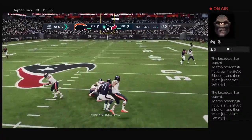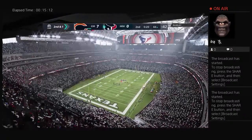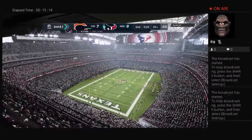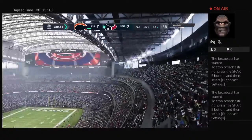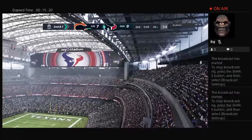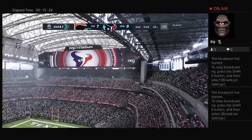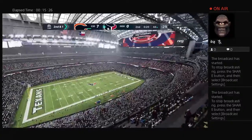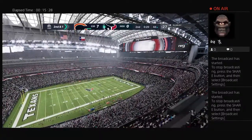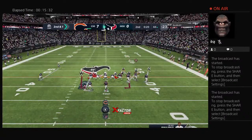It finds Randall Cobb with a completion. The Texans going to signal for their 3rd and final timeout as the clock will stop with 20 seconds to go in the first half. At the 44-yard line. Last catch short of the marker by just a yard. Leaves him with a very manageable 2nd and 1.